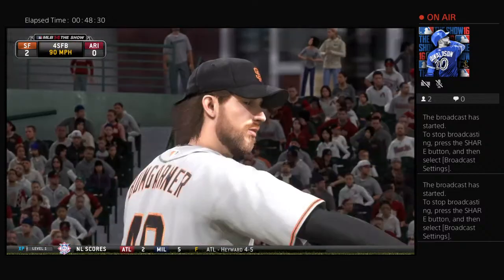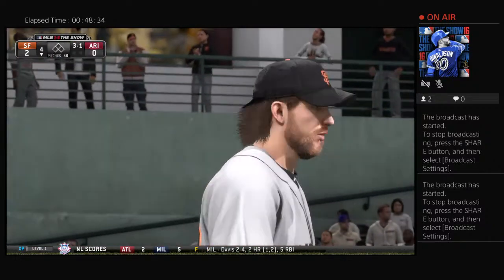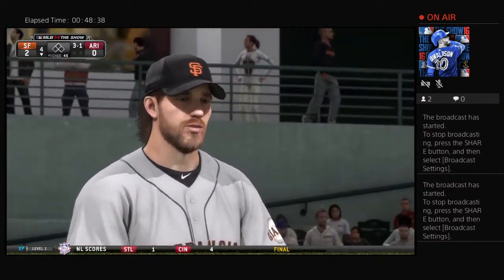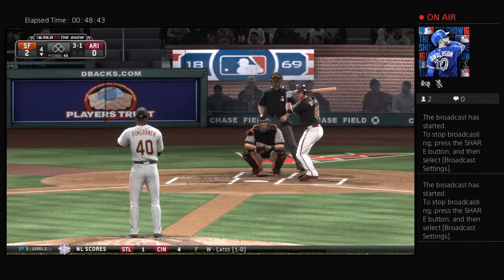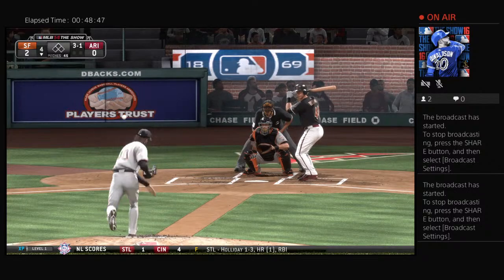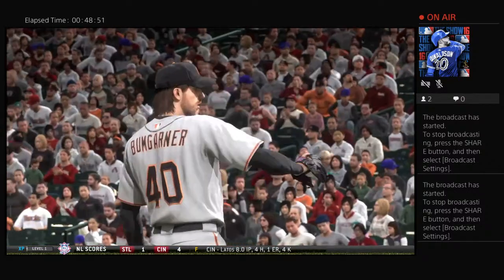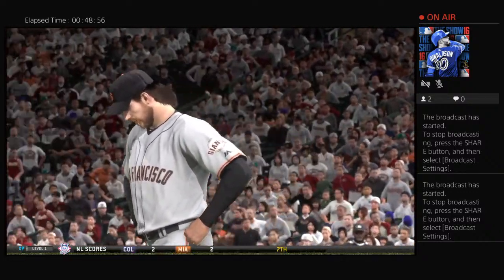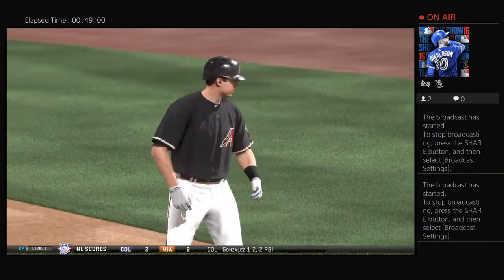And there's a strike as he'll try to work his way back. It's 3-1. And that misses for ball 4. It's a leadoff walk that starts the bottom of the 4th. Just the first walk he's given up here so far to go along with just the 2 hits. So he's been pretty well in command throughout this entire start.